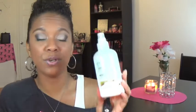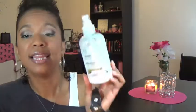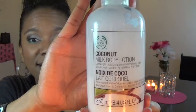My favorite of the two is this coconut one from The Body Shop. Y'all should know from my prior videos, I freaking love coconut. This one is a pump top spray lotion. I really do like this. I think that it does a great job at moisturizing, and it doesn't leave your skin feeling all greasy and stuff. It really does absorb well into the skin, and so it's perfect for those warmer months.